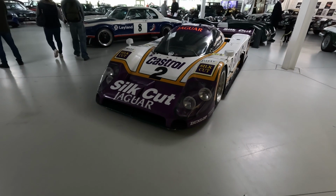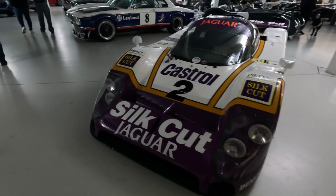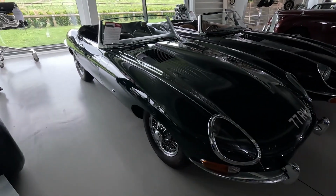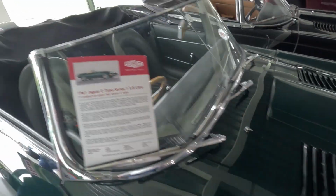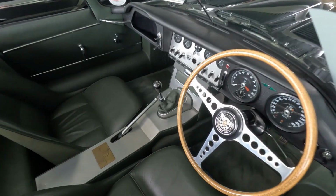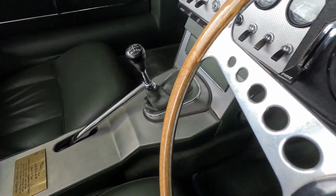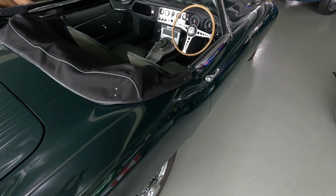The race car of my day, the Group C Silk Cut Jags, absolutely legendary. And 77RW, one of the most famous E-types out there. You can see external bonnet locks on it, inset bonnet louvers, which all the early cars had, and the dotty dash interior. The steering wheels as well were slightly different, they had the exposed inner aluminium rim on them. So I know quite a lot about these because I grew up with one as a youngster.